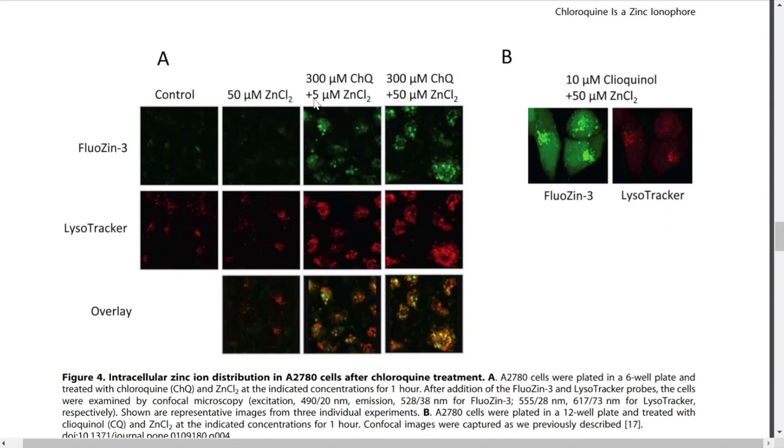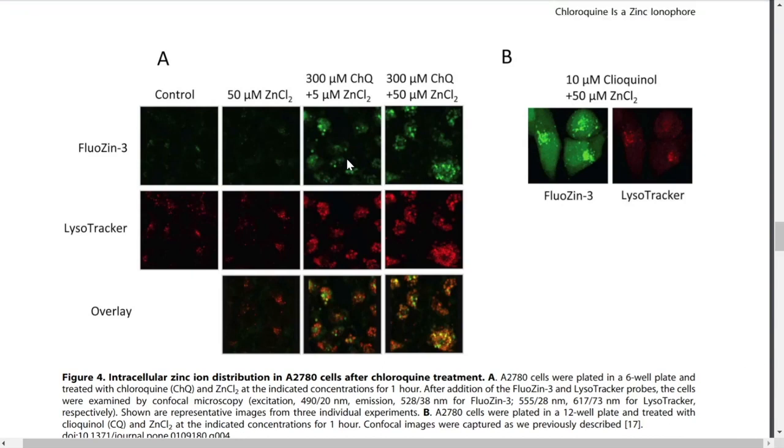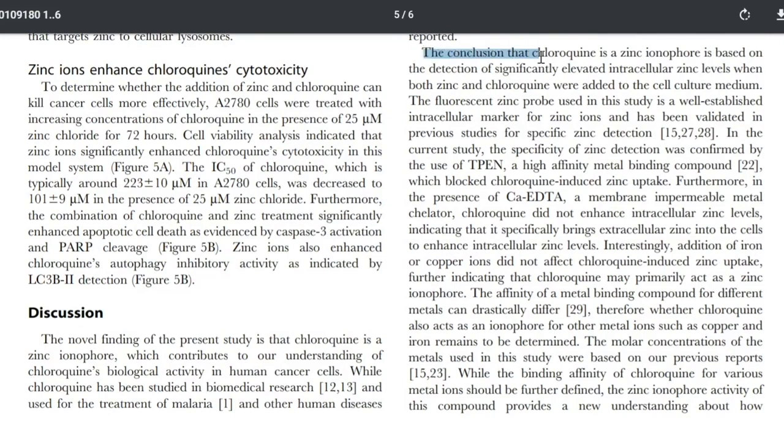We can go back to the 5 micromoles here, but just adding 300 micromoles of chloroquine lights this thing up like a Christmas tree. And you can see here, if we go to 50, again, it lights up even more. But the biggest effect is not the jump in the zinc concentration. It's opening those gates that allows you to get the zinc into the cell. And presumably when that zinc gets into the cell, it's going to block that viral enzyme. And in the discussion, we've got the conclusion of the matter. The conclusion that chloroquine is a zinc ionophore is based on the detection of significantly elevated intracellular zinc levels when both zinc and chloroquine were added to the cell culture medium.